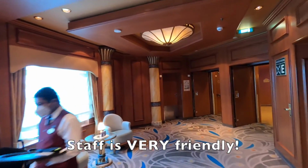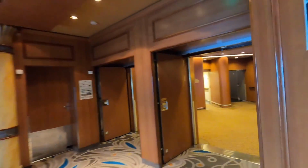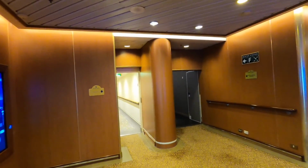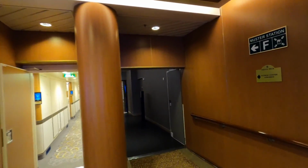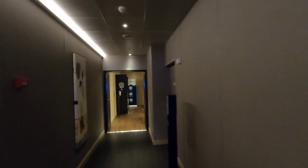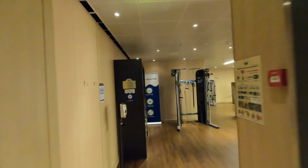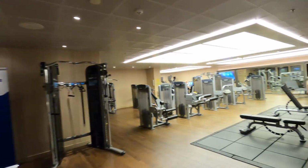Let's go ahead and continue deck 6 aft of the Explorer's Lounge. Good evening. Through the fire doors, you do have your staterooms, hallway straight back. But another thing you have, where Chris and I spent about an hour and a half each day, is the gymnasium workout room.